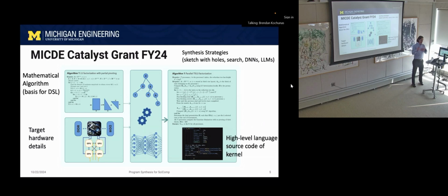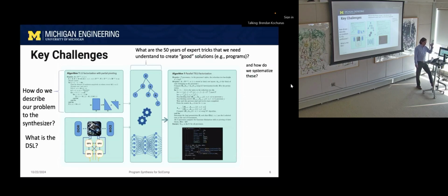And there's lots of different algorithms and things you can put in here to generate that code, right? There's sketches with holes is the one that Xinyu has often mentioned, but you can search in trees if you have a sort of a finite solution space, and you can also use neural networks and large language models and other things. So it's kind of the wild west of what you put in the middle. So that's the big vision, right? That's where we want to end up.